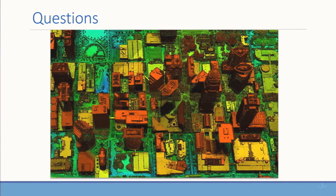Any other questions? Yes? Will you distribute the classified LiDAR? Yes. The LiDAR is fully classified, and it is available on our spatial data download site. You just Google spatial data download. You can do a clip and ship for a small area. We designed the spatial data download site for contractors and engineers who only needed a small parcel area instead of a whole tile because of the size of the data. Or you can fill out a large data request and send us a hard drive, and we'll load it up and send it back to you.